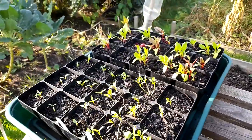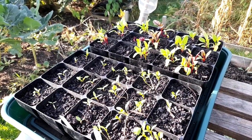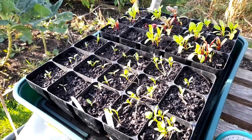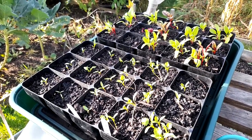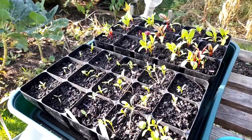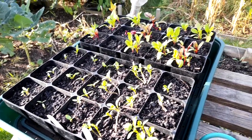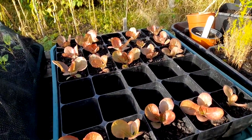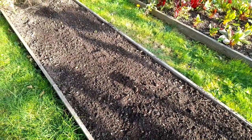And then we've got these chard at the back and parsley and coriander at the front, which I think are going to go into the bed where the peppers are. Maybe not this week, maybe next week. But yes, these I'm just going to lay out on this bed.